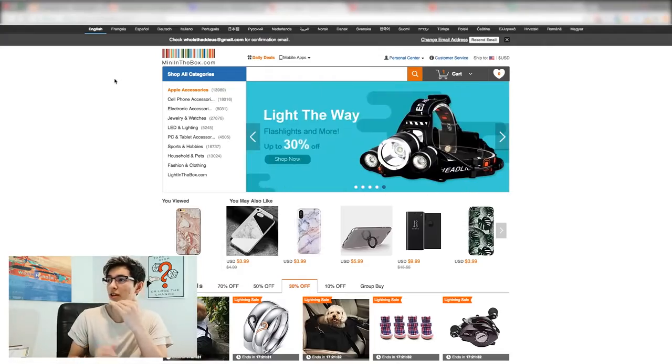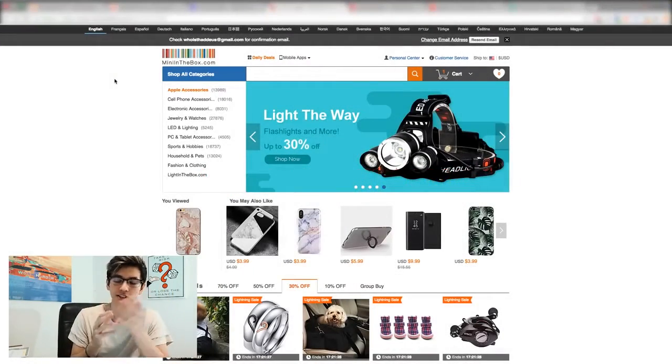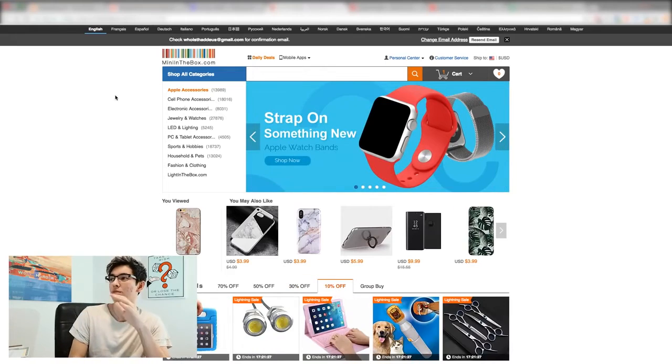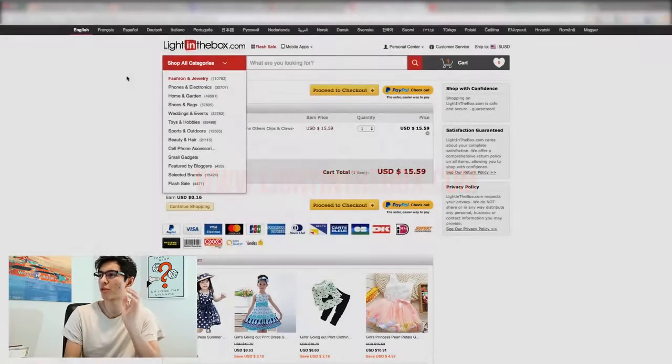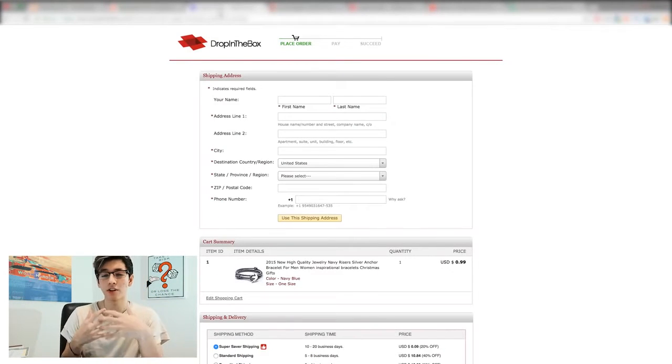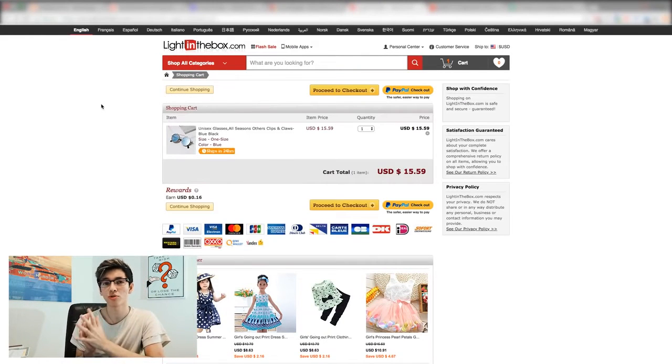This next one is called Mini in the Box, all right? See, you're catching why I think they're all similar, it's the same layout and all that stuff for most of these sites, okay? And then the third one is called Light in the Box, all right? I'm gonna walk you through the difference between these three really quick. So Drop in the Box, again, is tailored specifically to drop shipping, okay? Light in the Box is a little bit more tailored to wholesaling, okay?